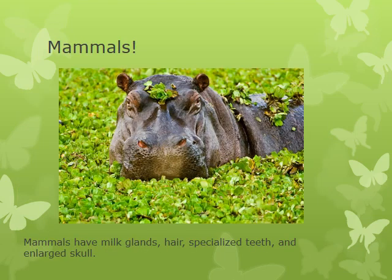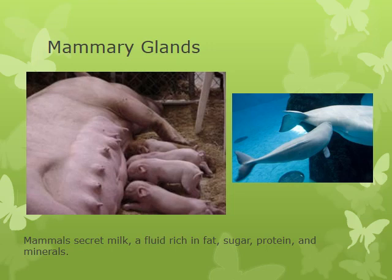All right, so now we're at mammals. Mammals all have lots of stuff in common. They have milk glands, they all have hair, they have specialized teeth, and they have enlarged skulls. First off, the mammary glands. So mammals, mammary. Mammary glands are really important for producing milk. Now, milk is very, very rich in fat, sugar, protein, and minerals. It's got everything the baby needs to survive. All mammals produce milk.